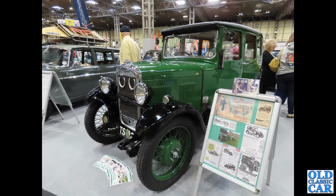Over on the Singer stand again, there's the Vogue Estate, but in the foreground, a lovely vintage Singer Junior. My youthful assistant is quite fond of these Singer Juniors, he quite likes those, and that one will date to the late 1920s, about 1929 or thereabouts, I would have thought.